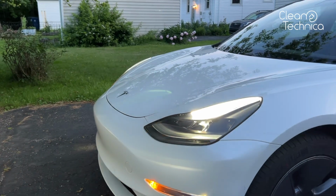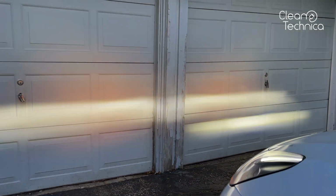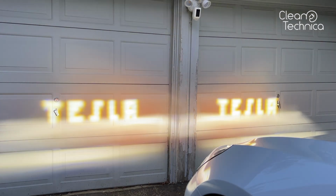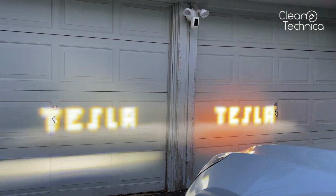As you can see in this video, the matrix functionality is sampled using the light show boombox feature, which is more like the holiday show if you are familiar with that, and it will actually flash the word Tesla as demonstrated on our garage door.